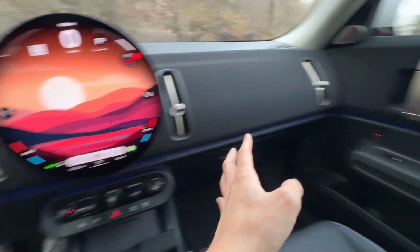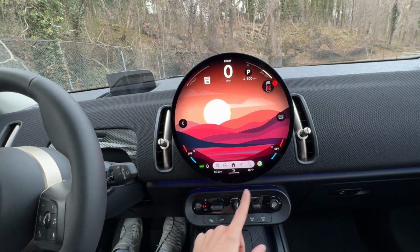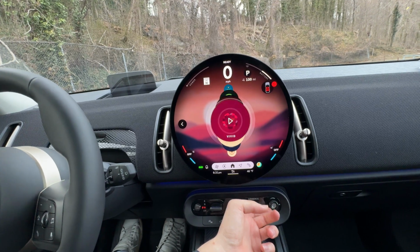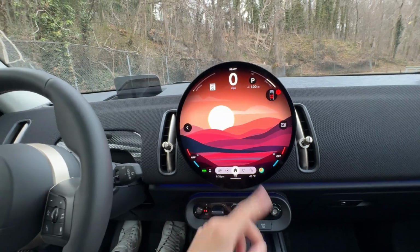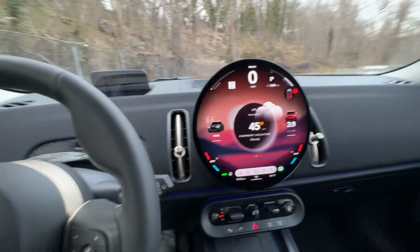Personal mode lets you edit the ambient light color, which is kind of nice. You can put any photo you want back here, which is really cool. This has a sunset, and there's a whole bunch of other fun modes to explore. But it's really, really a customizable infotainment system. I think that's a huge, huge plus, though it's a little bit difficult to use, I would say.